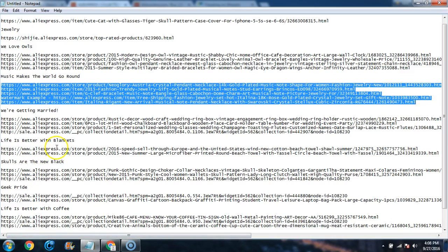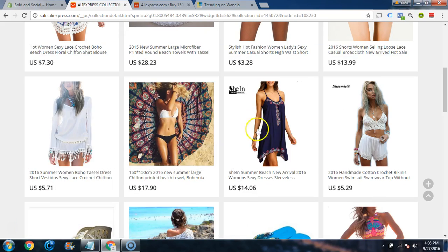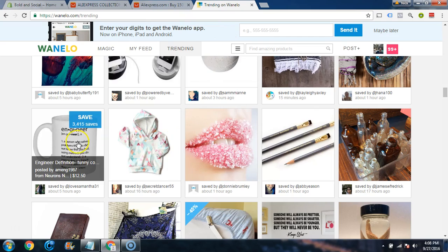Now, I originally started out with this idea of life is better with blankets, but I may just change that into a whole bohemian collection style. I don't know. Again, I'm just at the research phase right now, coming up with some ideas. But that's why you want to look at things like, well, look right here, I'm looking at this.